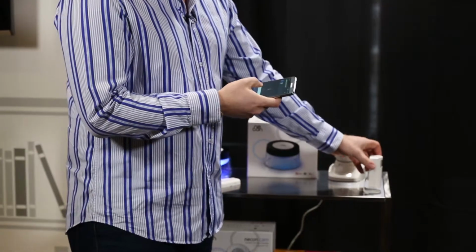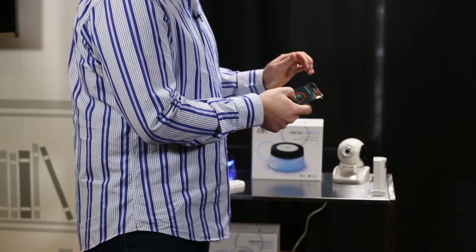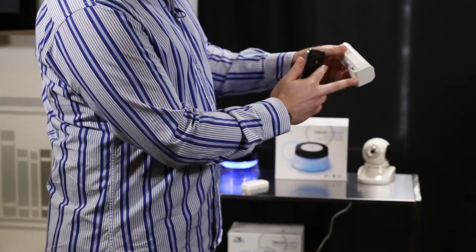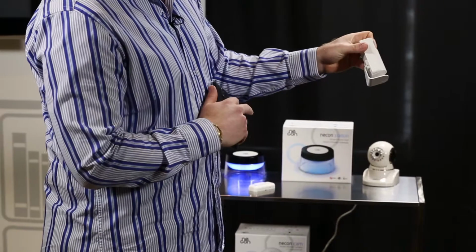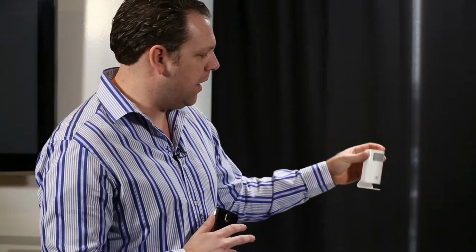We actually have a stand. I'm just going to turn this security off so that it doesn't keep going off. Our packaging actually comes with a stand, as well as a wall mount. So unlike other devices on the market that only allow you to do one or two, you can actually now have a stand. So this makes this very transportable.